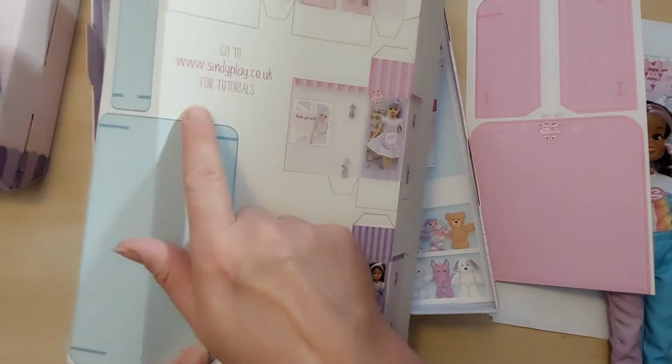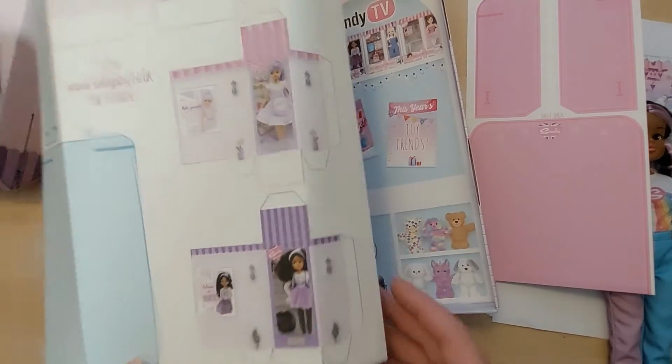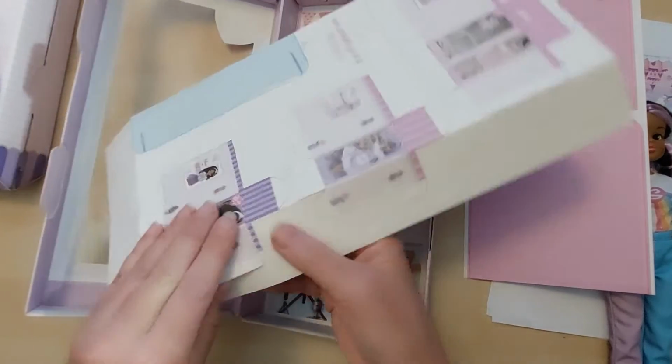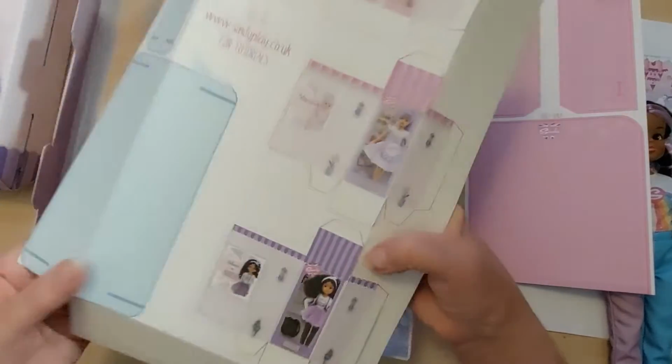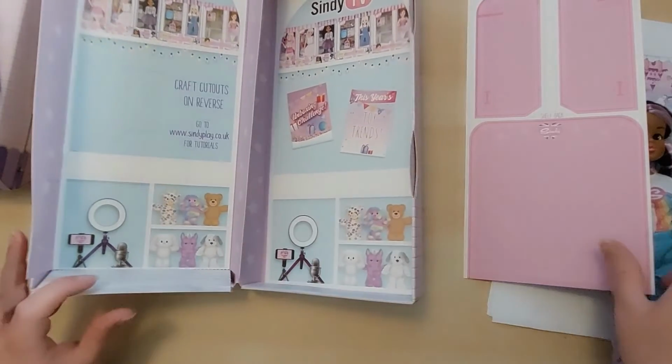There are, as it mentions there, go to Cindy Play. There are tutorials on putting things together if you're not 100% sure or you're a bit nervous about doing them. But they just push out, look. It's just a push out. So if you've got a younger one, we don't need to worry about scissors because it all just pushes out. So that is absolutely gorgeous. And you've got the teddy bears there.